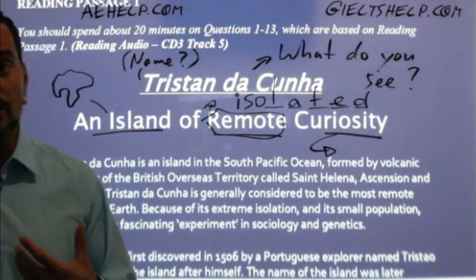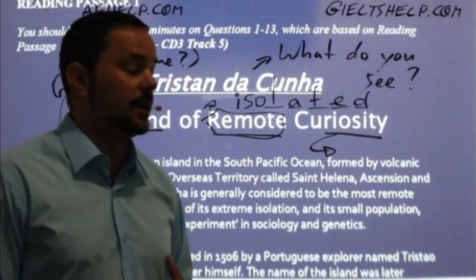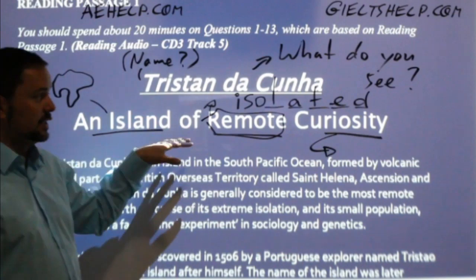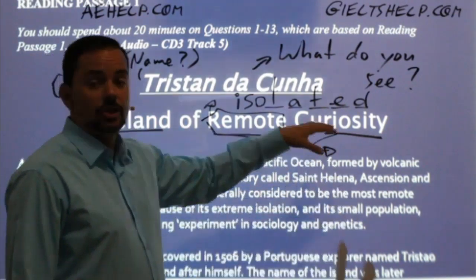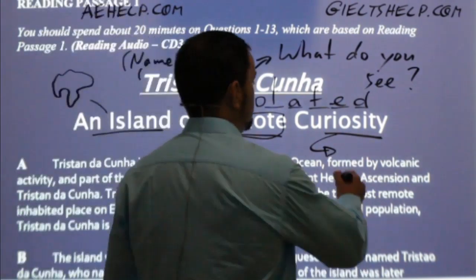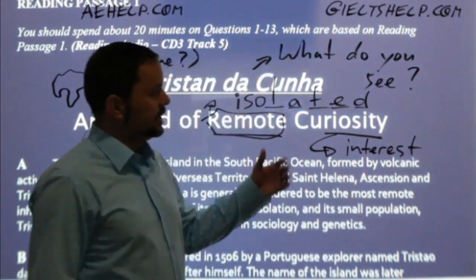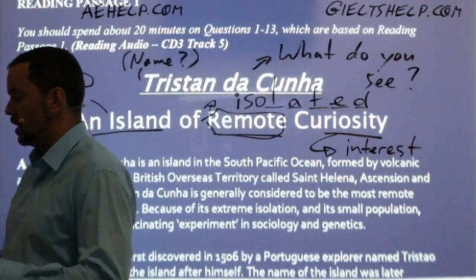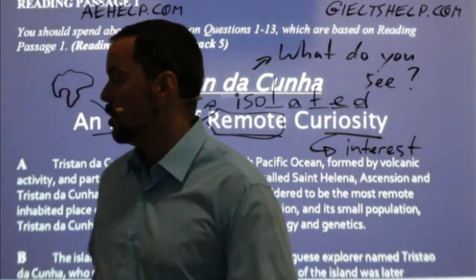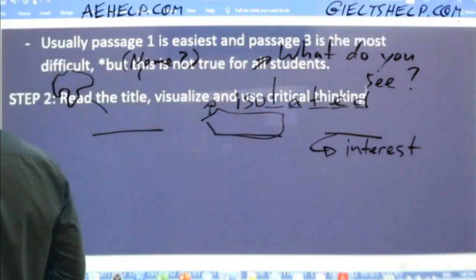So good. So you have an idea. I can tell for Ferdovs, Amarjit, Alvina, Rahul, that you have an idea of what remote means here. So it's an island that's isolated, that's far away, and there's curiosity, right? Interest. Very good, Rahul. So Rahul says curiosity means interest. All right, fine. So we have that information. That's good. Hopefully you think about that very quickly in just a few moments as soon as you read the title in the exam. So you read the title.